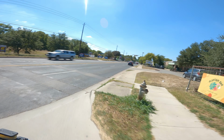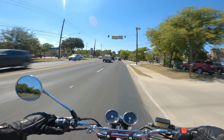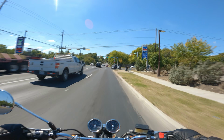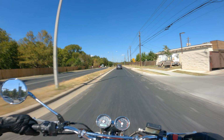Alright, so bombing around on the little Enfield here. Just having a nice time with this bike, man. This is what it's designed to do. Just kind of poodling around town, enjoying it, soaking up the vibe, soaking up the sun, that sort of thing. Having a good time. This bike really grew on me, man.